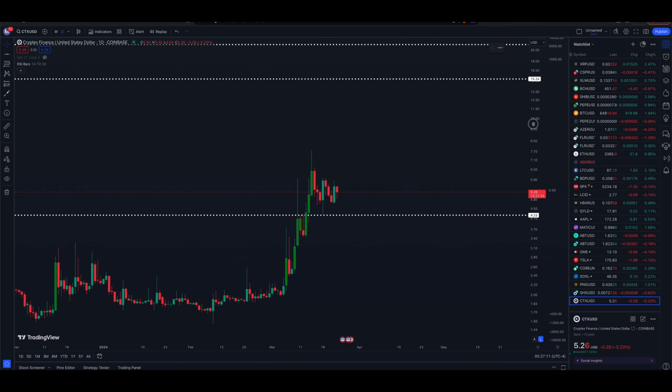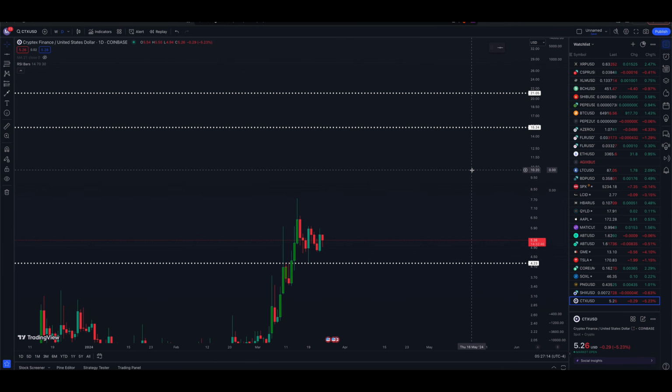Let's talk about some higher price targets for CRYPTEX Finance. We have obviously the support at 423. Keep that in mind. We also have a target up here at 1524, guys. 1524 for target number one. We're trading at $5 right now, so you're basically looking for a $10 move to the upside, about 185%. That's my target number one for CRYPTEX.